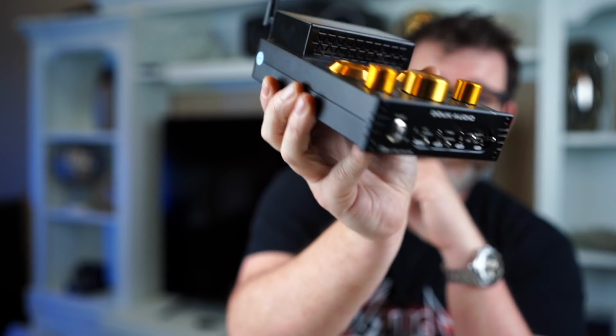A lot on here. A whole bunch of toggle switches. You can bypass the tubes if you'd like. Turn on or turn off tone controls. It's a pretty good looking little unit right here. We're gonna see how it does. Put it through its paces. There's a lot going on in here for $155.